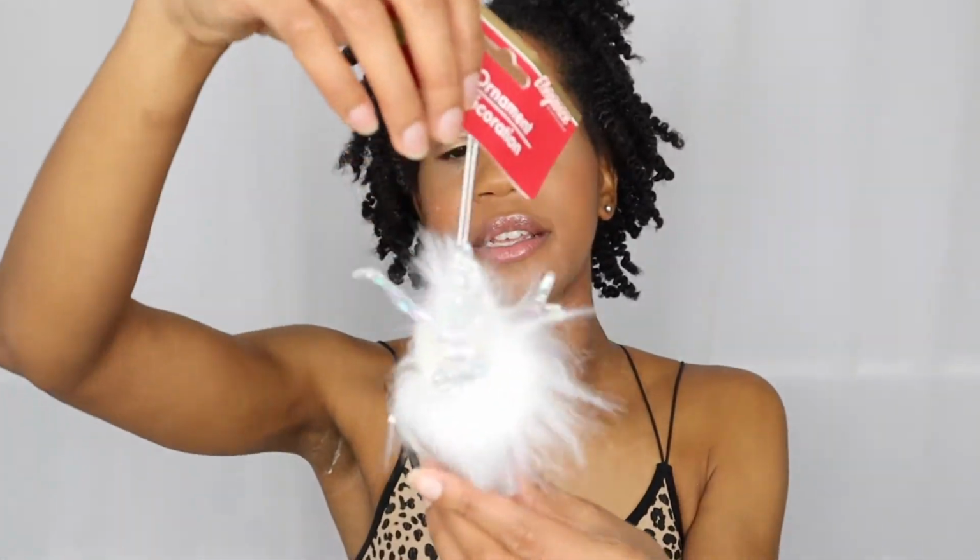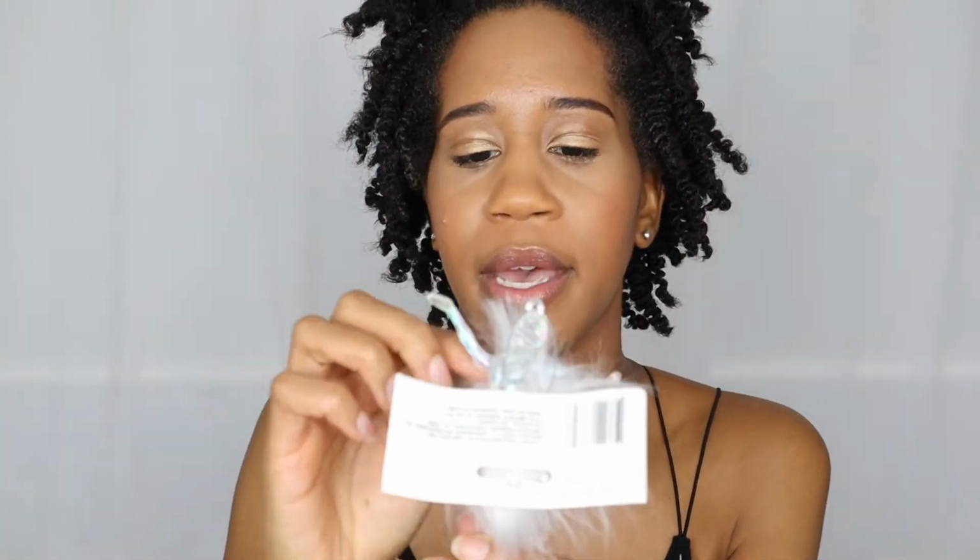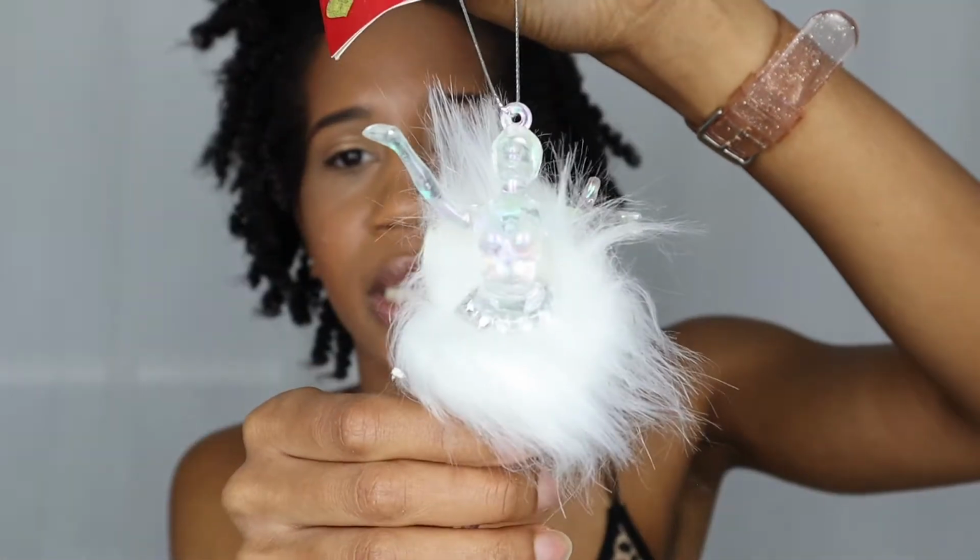And then I got this little ballerina. She was so cute. Her little tutu. It's up in the back. But my little ballerina. Very cute.